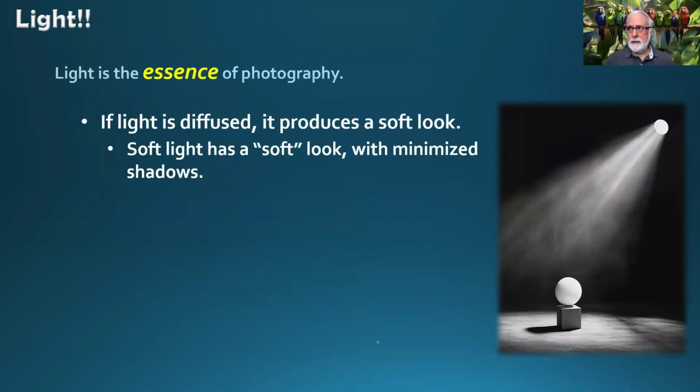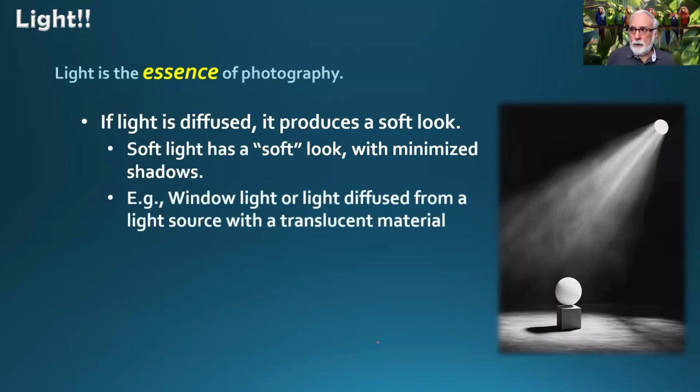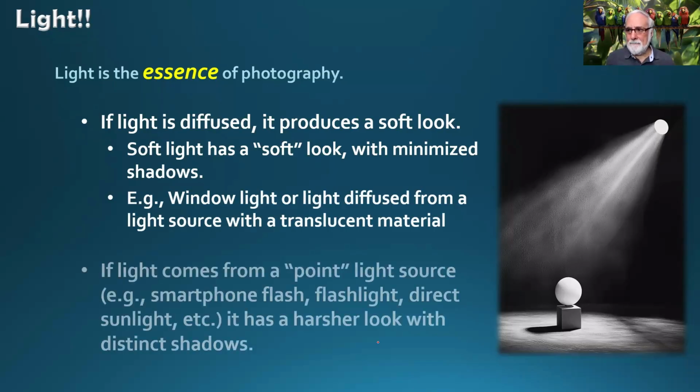If light is diffused, it produces a nice soft look. Soft light has a really nice look with minimal shadows. Window light will create a soft light if it's diffused, or any light diffused from a light source with a translucent material. So if you have a white thin curtain on your window and you have window light coming through, it's a nice soft light. If the light comes from a point source, for instance, a smartphone flash, a flashlight, direct sunlight, it has a harsher look with distinct shadows.